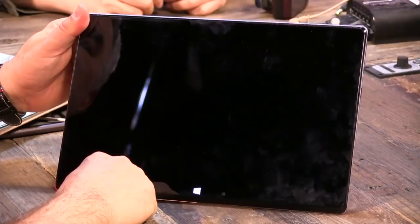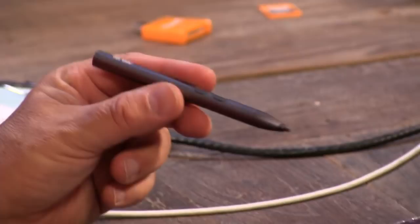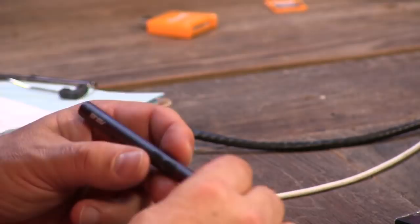This works fine. It comes also with a stylus. I'm not sure why you'd need a stylus. Like all Windows 8 tablets, you can use your fingers. It's a capacitive screen. But I guess if you like working with a stylus, you can do that. Two-button stylus.